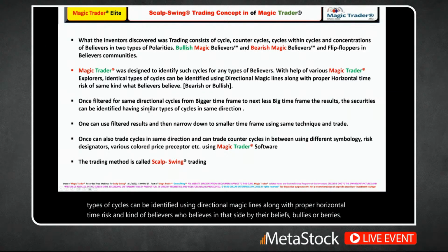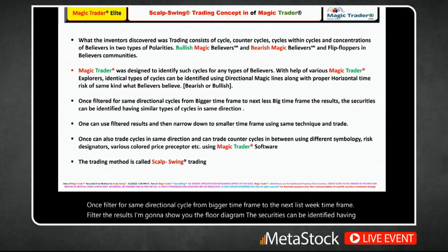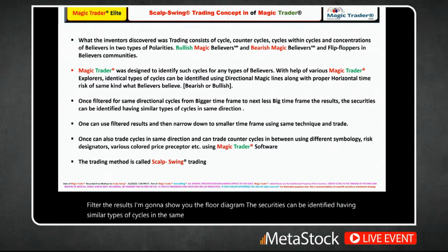Once filtered for the same directional cycle from a bigger time frame to the next less big time frame, and filter the results, I'm going to show you the flow diagram. The securities can be identified having similar types of cycles in the same direction. This is very good, and Metastock Explorer solves this puzzle. And there are tricks to the trade, but this is where you could use this concept.